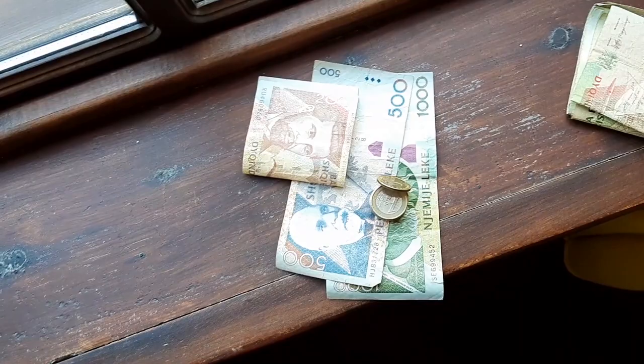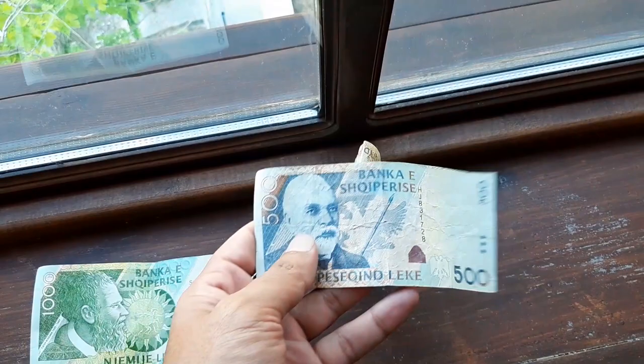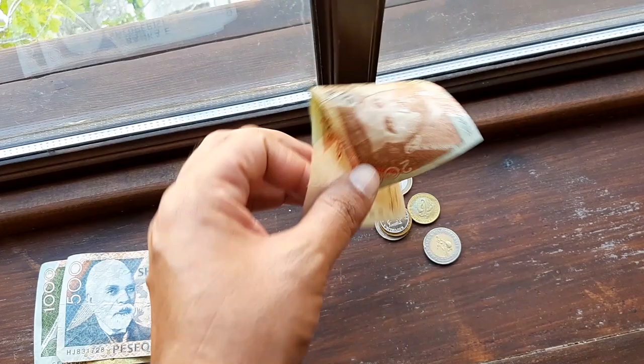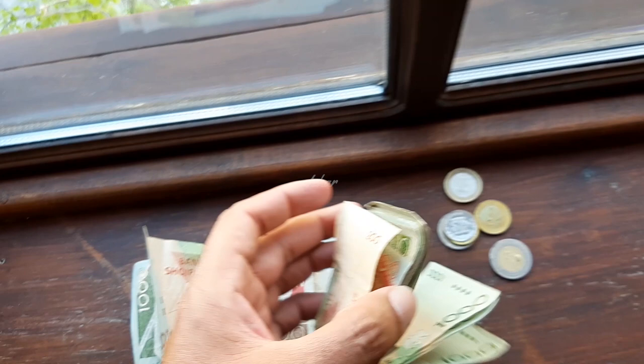That's the local money, it's called lek, 1,000. This is the local currency, Albania. And that's the coins.